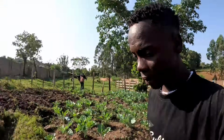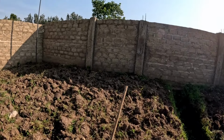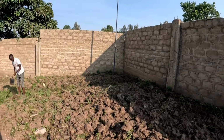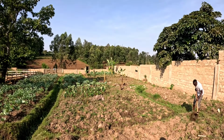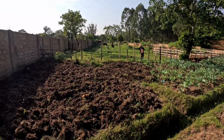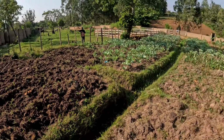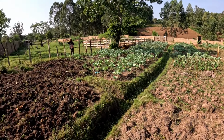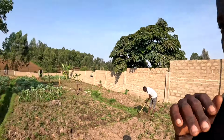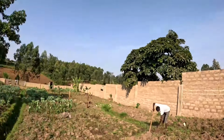So here, just keep progressing. We're going to start over this place. Yes, we're going to start this place. After that, I should go. We have some onions, so maybe we should go and bring some onions so that you can come and do the planting over here. Today we should be doing more and more activity here at the kitchen garden. So here we go, keep watching the video.